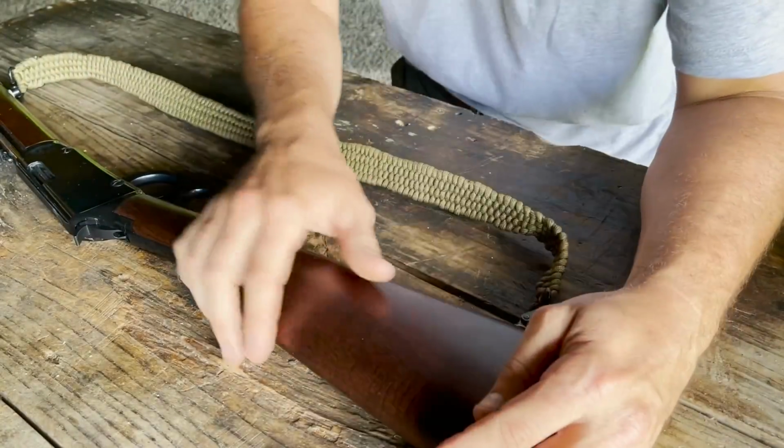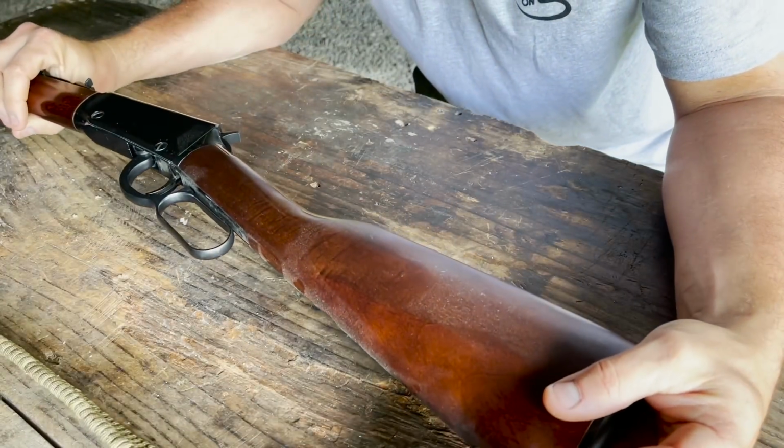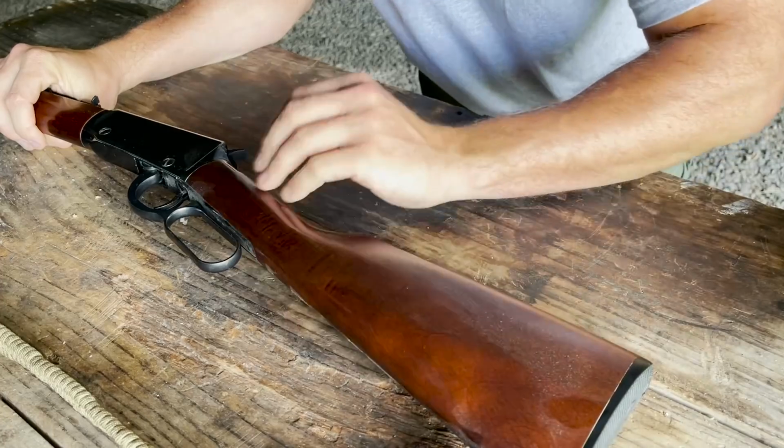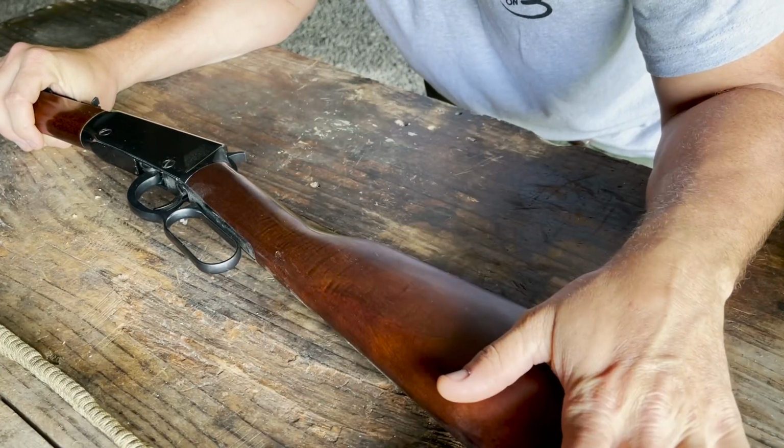So this is a beautiful walnut stock on this Henry lever action here. And a lot of you watching this are probably going to cringe when you see what I'm about to do to it, but I'm in the same boat. It's very beautiful, and I don't want to mess it up.